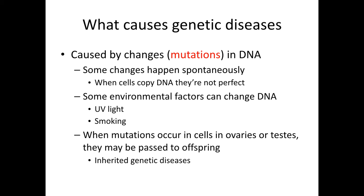Environmental factors will also change DNA. UV light, smoking, these are big risks for it. Now note, the likelihood of you giving your child a new genetic disease is extremely small. And so, since you're not generally irradiating your gonads or blowing smoke on them, it's not a huge deal, but it is potentially there. Inherited genetic diseases are the ones where those get passed on in the gametes.